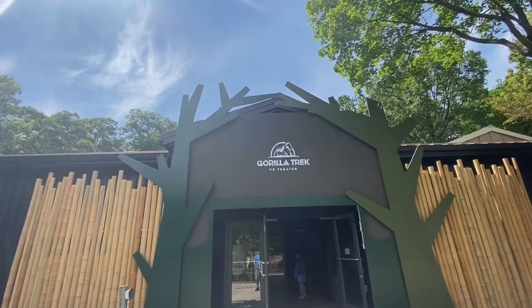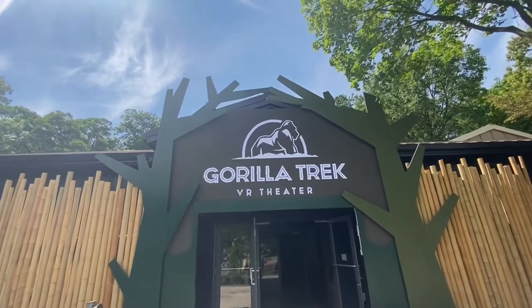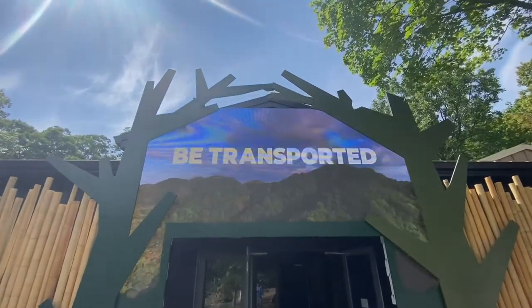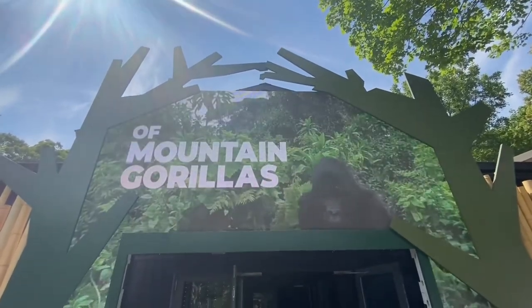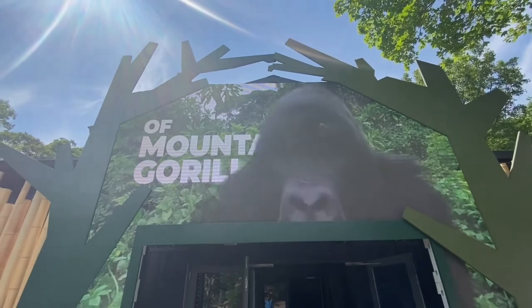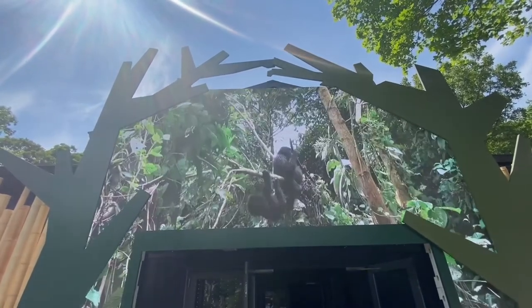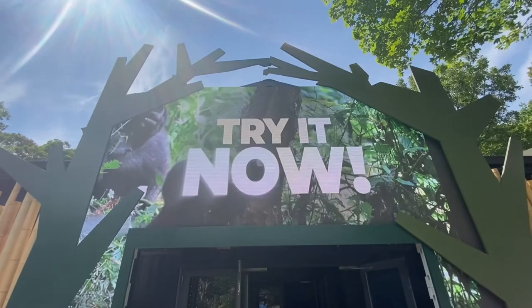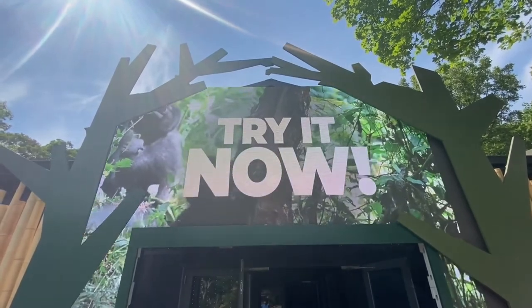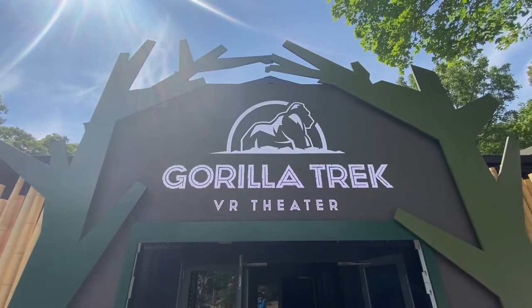If you get a chance to experience this, come do it at the Gorilla Trek VR Theater here. This was awesome. We were literally transported to the undiscovered world, like it says. I definitely recommend doing it. We were lucky enough to get here on opening day and check out the 360 VR Theater of the gorillas in action. If you have a little motion sickness with the seats, I wouldn't recommend it, but it was well worth the experience. Thanks for checking it out today with us.